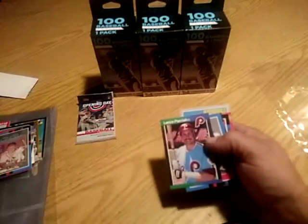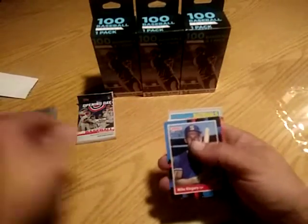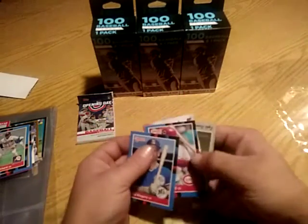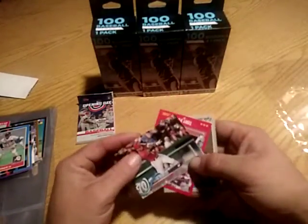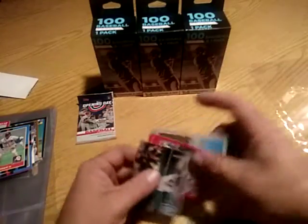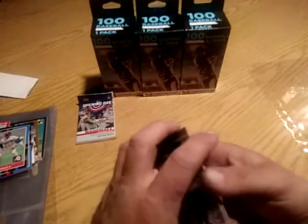Lance Parrish, pretty good player. Glenn Hubert, I guess, yeah. Victor Bowles, Terry Poole, and Clyde Barra.